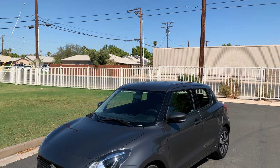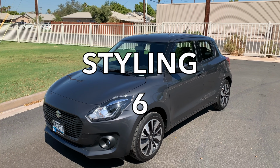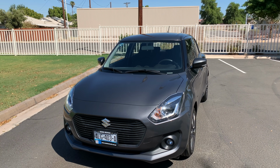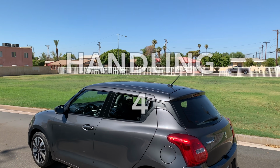Starting with the weekend categories and styling, the Swift looks really nice, one of the best small cars, and it gets a 6 out of 10. Acceleration is good for a subcompact, but still pretty slow overall, and it gets a 1 out of 10. Handling is nice, not as crisp as a true performance hatchback like a Fiesta ST, but it does well, and it gets a 4 out of 10.